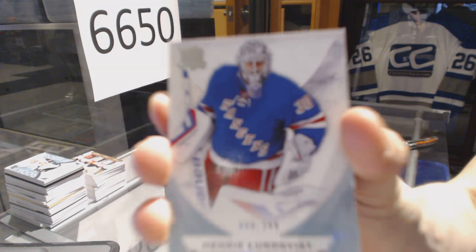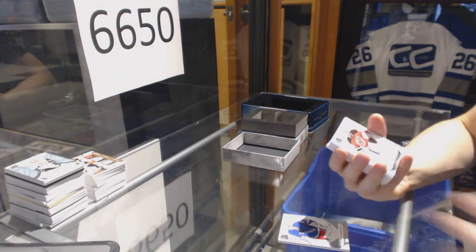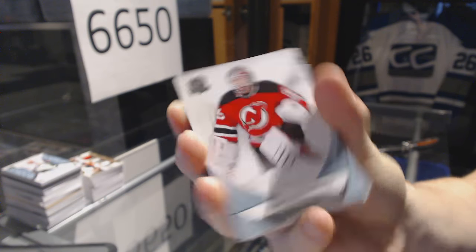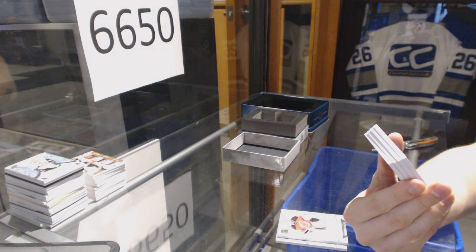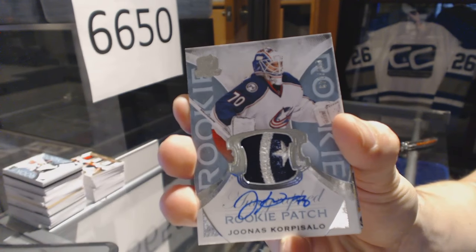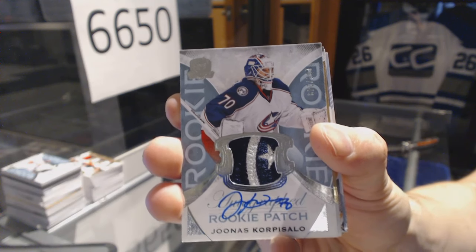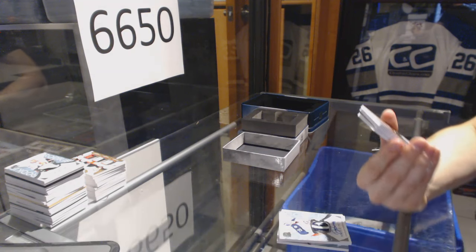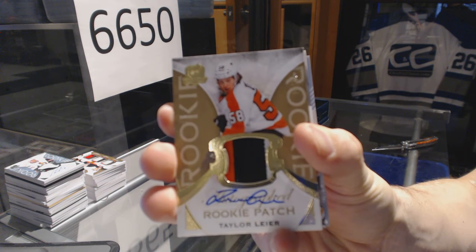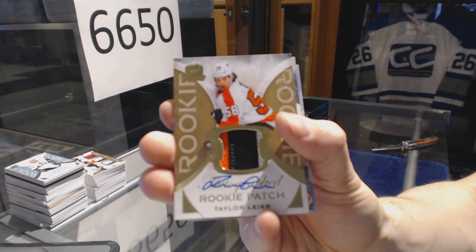Base card number 249 for the New York Rangers, Henrik Lundqvist. Base card number 249 for the New Jersey Devils, Corey Schneider. We've got a three-color rookie patch auto number 249 for the Columbus Blue Jackets, Joonas Korpisalo. Rookie patch auto out of 249 for the Jackets. Nice patch. We've got a three-color rookie patch auto gold, numbered 7 of 24 for the Philadelphia Flyers, Taylor Leier. Rookie patch auto gold out of 24 for the Flyers, Taylor Leier.